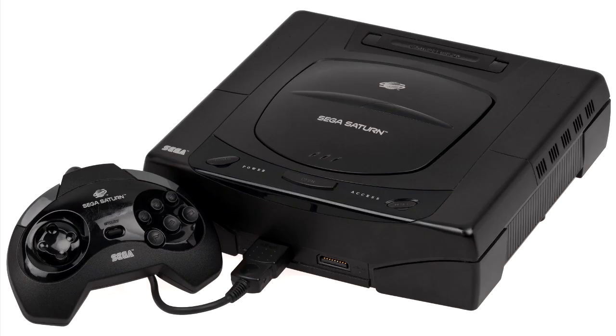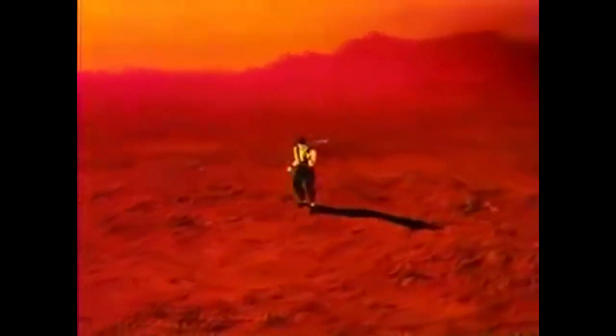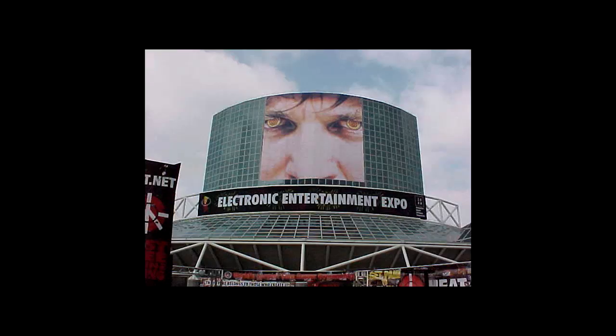Right from the beginning, this project was on dodgy ground, as the future of the Saturn was unknown. The system itself failed to gain significant market share, and with Virtua Fighter 3 going into development so late into this failed system's life, Sega must have been worried. Well, they were, because in early 1997, Sega was already hinting that this port might get cancelled, and its absence at the Sega E3 lineup in 1997 only seemed to confirm this.